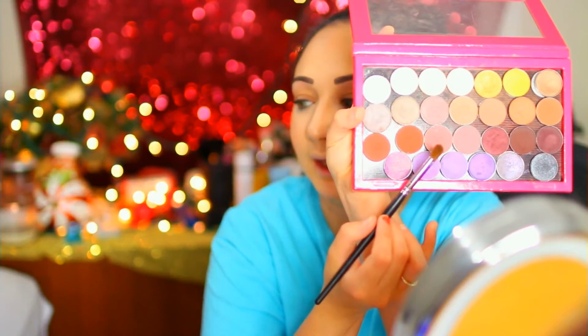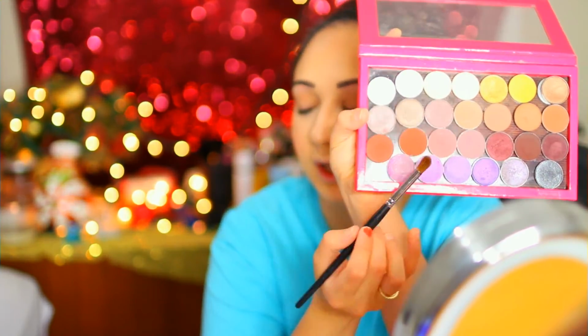So the next color we're going to go in with is Makeupgeek's Cupcake right here, on a Morphe crease brush. So a little bit more rounded, and I'm just going to put it in my socket just because I want that subtle pop of pink. Where's my MAC brush? And then just blend it out.